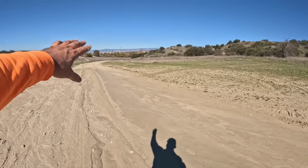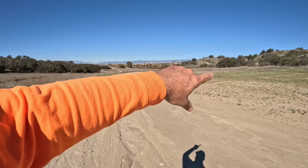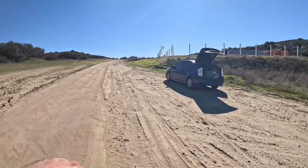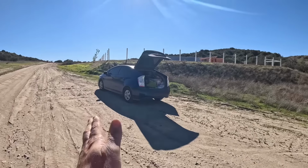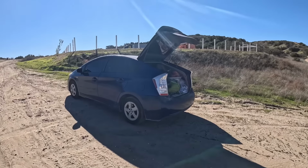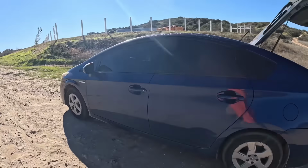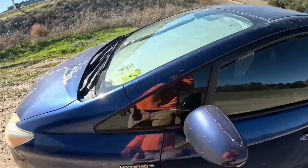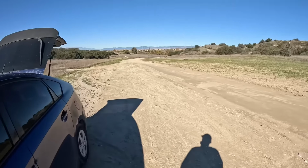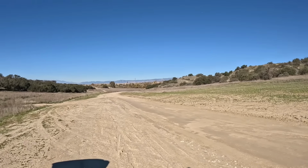There's some iffy areas out here where there's some homeless camps and stuff. So what I did is I found this construction company right here and just parked kind of against it. So hopefully no one will mess with my car when I'm gone. I even put a note in the windshield. Just put hiking in the area, be back soon, so they don't tow it. Hopefully they don't mess with it.